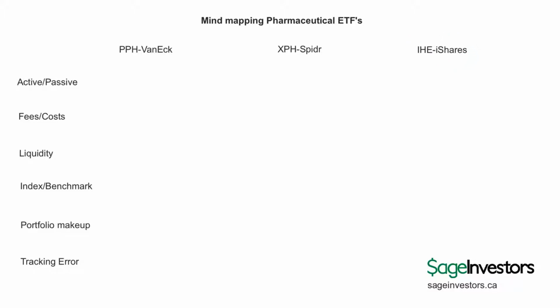Normally, when I'm looking at ETFs, I try to apply some criteria and compare those criteria amongst a bunch of different ETFs, and hopefully at the end of the exercise I get a pretty good idea of which ETF I want to add to my portfolio. So I'm going to walk you through what I came up with as I was looking at these three specific ETFs. The first one I'm going to start looking at is the Van Eck ETF.